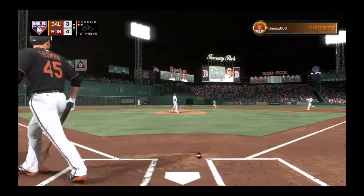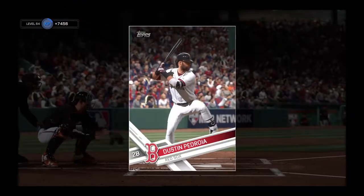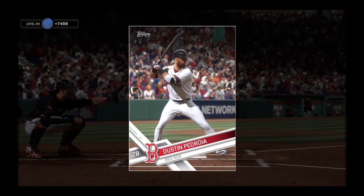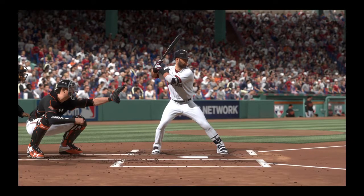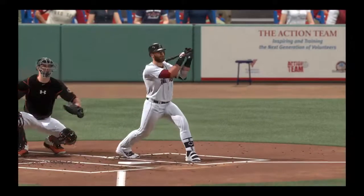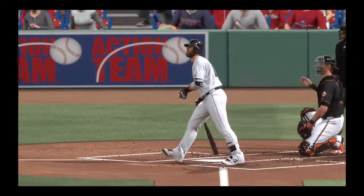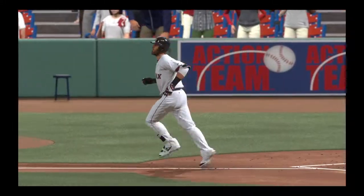Baltimore, good night. The big bat for the Red Sox tonight, well, it belonged to this man, Dustin Pedroia. Picture perfect there. He's our top player of the game. Hey, you could probably make an argument for a couple of other guys too, but it seemed like he had the most to do with his guys getting the win here.